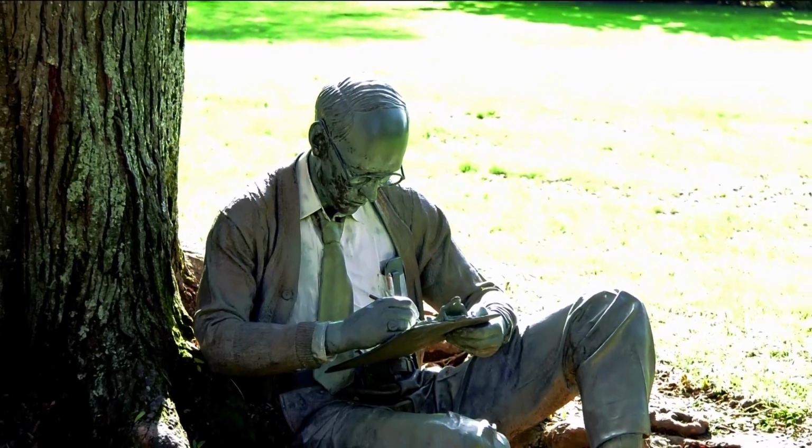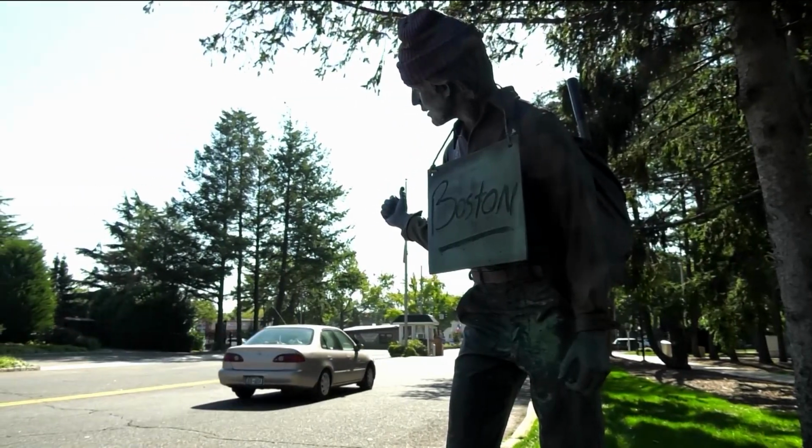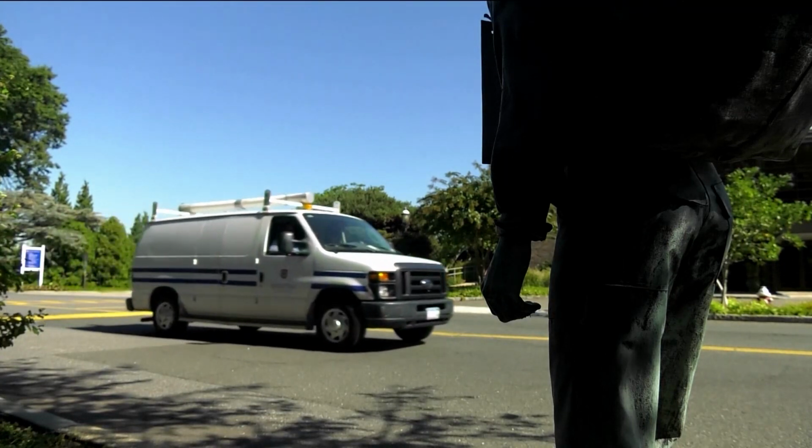Are there any other works from this artist on campus? We have another one called The Hitchhiker, which is located on North Campus, across from the University Club. So as you're leaving North Campus, it's on your right-hand side.